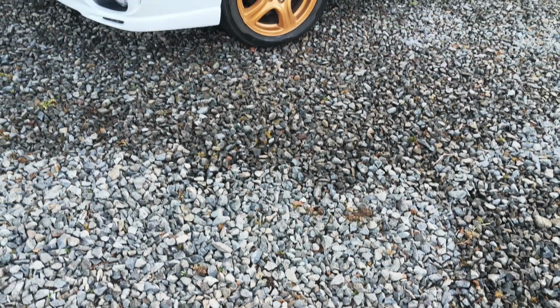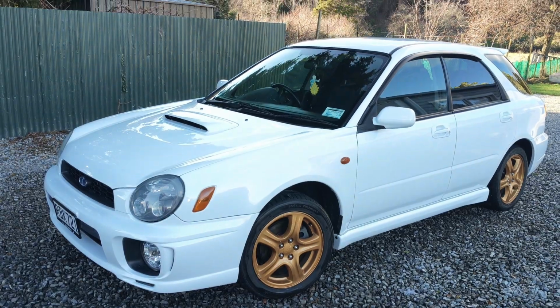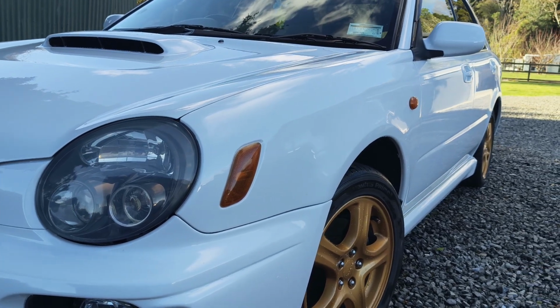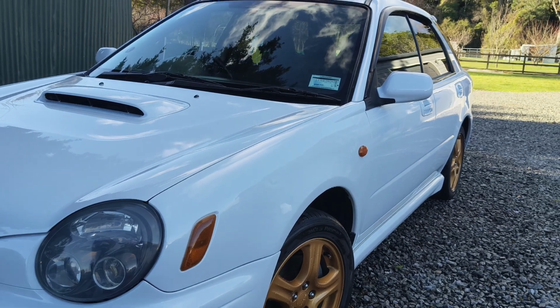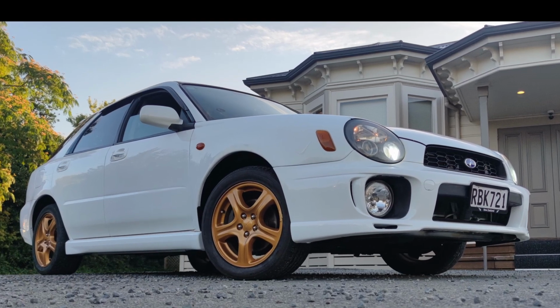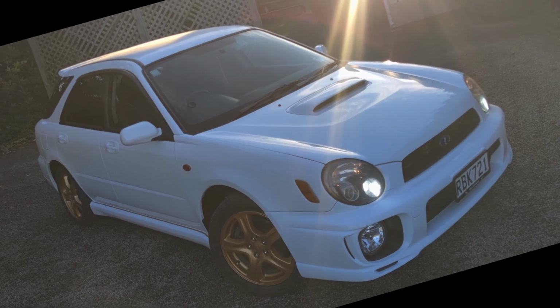Well, the car's running better than it ever has, and I'm really proud of the results. It's been a really long journey getting this far.